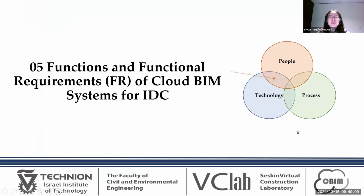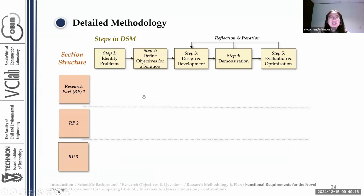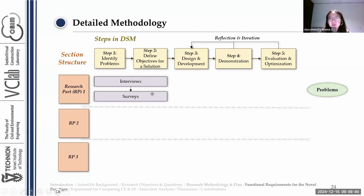Okay, now let's move on to the first research part, the functions and functional requirements of Cloud BIM systems for IDC. Here is the detailed methodology for this section. The yellow boxes are the steps in the design science methodology, and the orange ones are the structure for this section. For research part 1, we have the first round of interviews to identify the problems in IDC, and then we conduct a survey to evaluate those problems.